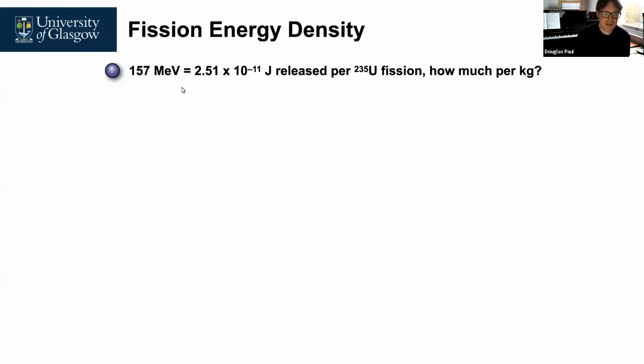So let's say we take the average fission value for uranium-235. So we've got 157 mega electron volts, 2.51 times 10 to the minus 11 joules released per uranium-235 fission. How much energy do we get out per kilogram? This is what we want to do, because a kilogram is a much more appropriate amount of uranium-235 fuel than one atom.